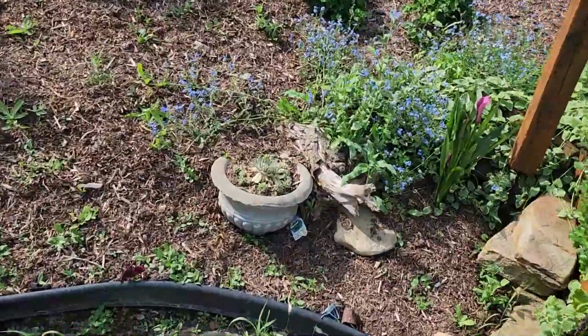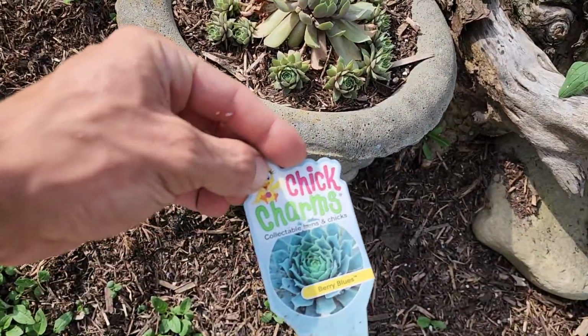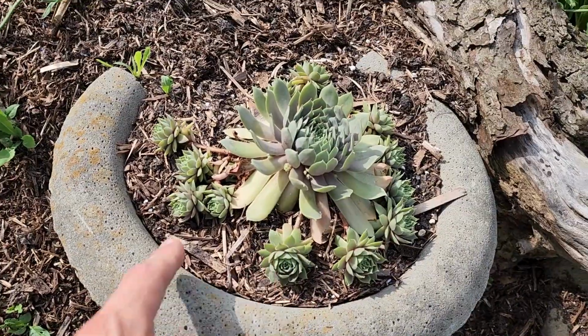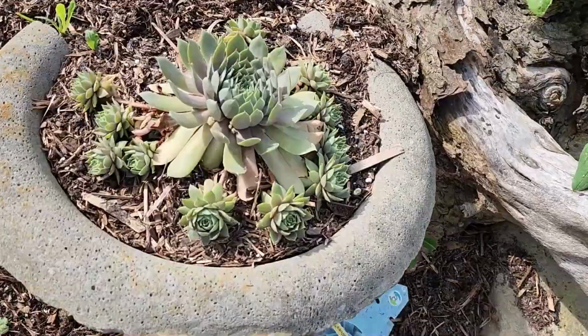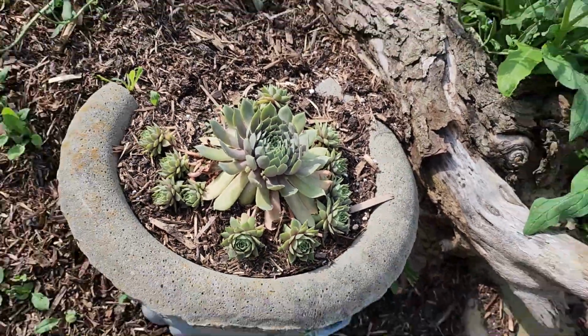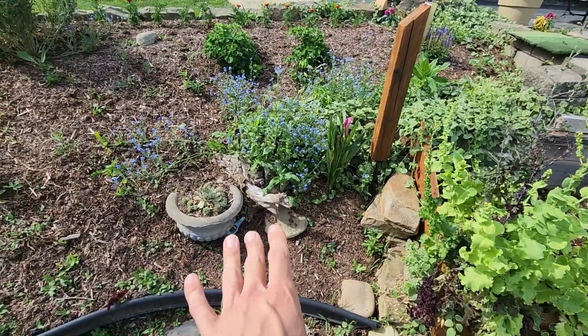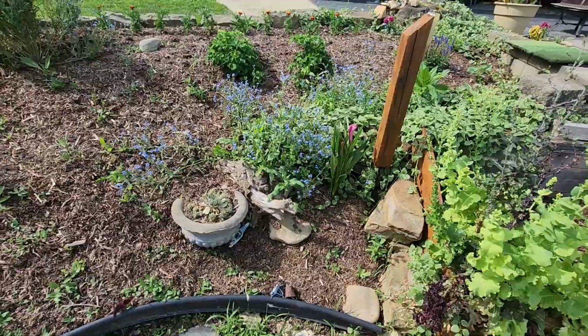I did plant out this broken pot with a new succulent here. I forget what it's called, it's just a collection of hens and chicks called Berry Blues. It does have some pups coming off of it, so I should be able to split that up and get some more plants off of it, but I'm liking the way it looks right now here in the broken pot. I am thinking about filling this whole area out with some hardy succulents that are good for zone 6A, so if you know of any, let me know in the comments down below.